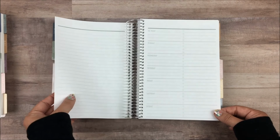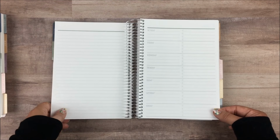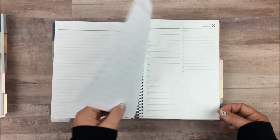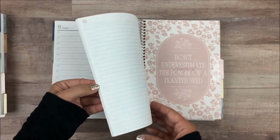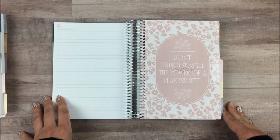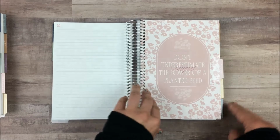I love having this much space, especially every week. It would be one thing to have an extra notes page per month, but to have a double-sided notes page for every week is just amazing. And then it will just go into the next week and continue until the end. And then at the end of every month, there's also a notes page, just as has been in Erin Condren planners for as long as I know. Right before the next month divider, there's always a notes page.